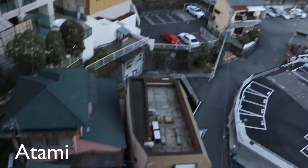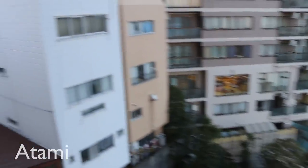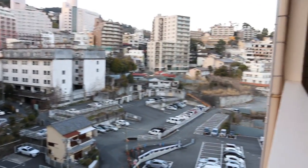Check out the view. Japan-ness in Atami. It's Atami City, or village, or whatever. But we got our hotel key and got a room. I'm gonna show it off so you guys can view what we view, see what we see.